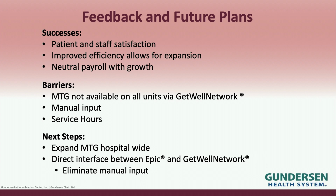So with these changes, we've definitely improved our efficiency, like I showed you with the graphs. And because of this, it allows us to expand. And which makes our leadership really happy is we've been able to expand and stay payroll neutral. So we haven't had to add any FTEs. We've been able to just keep growing without more people. So that's been great. And because we're more efficient, we're not just putting more and more work on the people. This is work that they can handle. It's sustainable. So that's great too, because we don't want to burn people out.